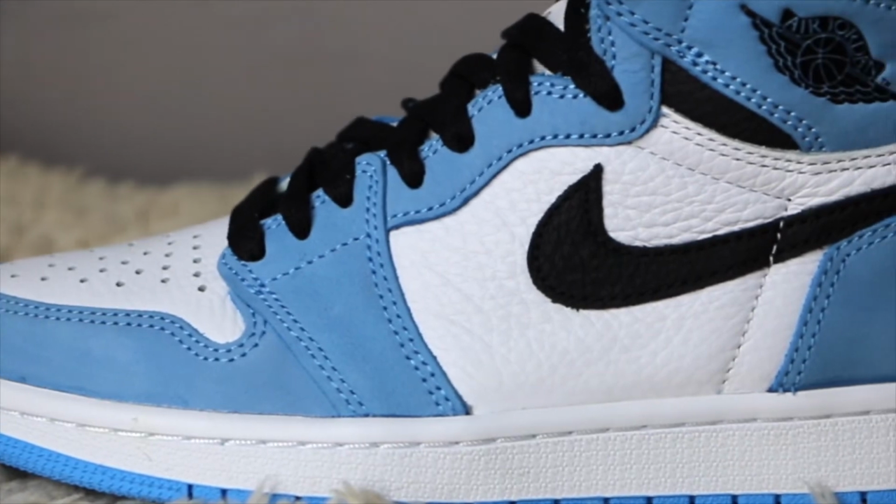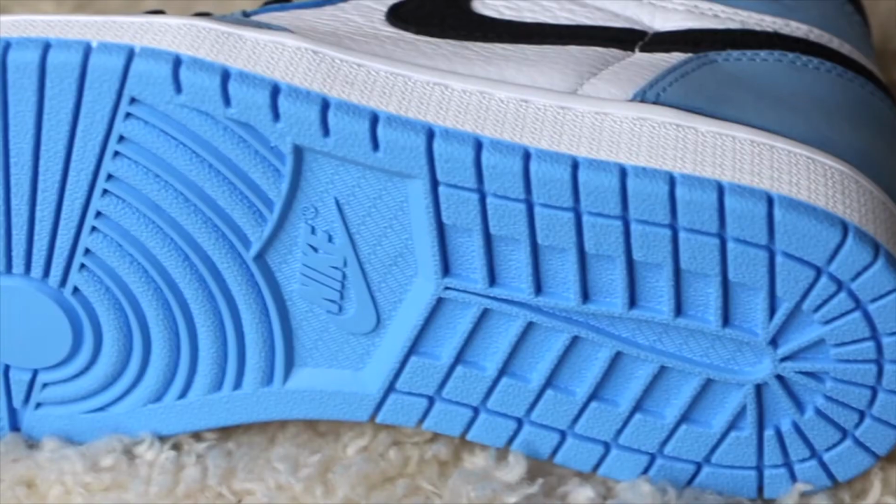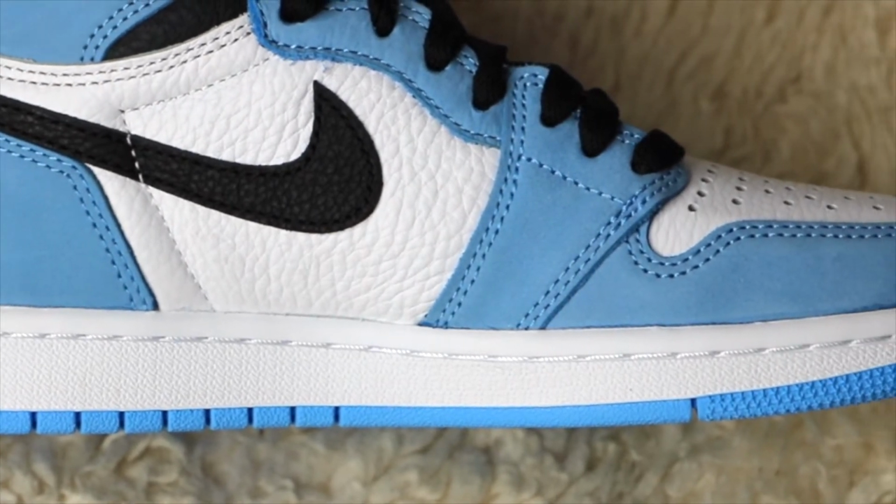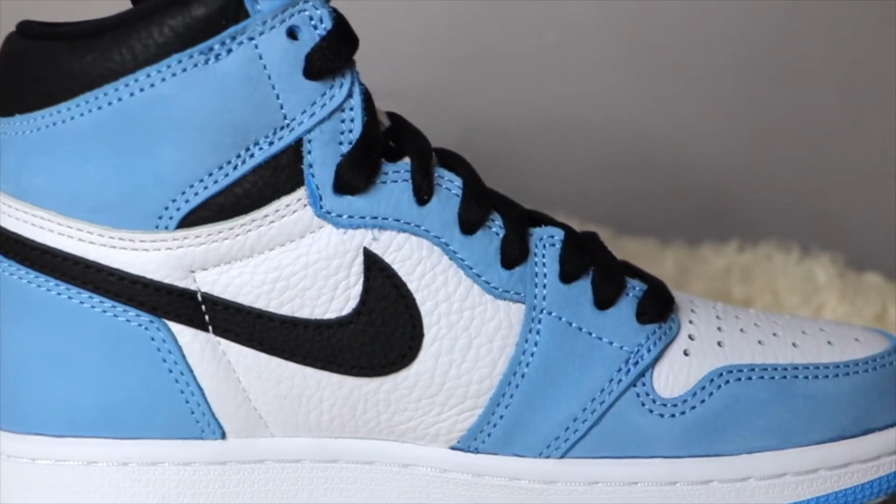So what I love the most about these sneakers is of course the colorway. The UNC blue pops out immediately. I love the different shade of blue on the outsole. Personally, I love the fact that the outsole is a different color to the UNC blue. Visually, the sneakers are just so clean. I love the black laces. They do provide a blue lace, but I feel as if the black laces make the blue pop out even more. But I will definitely try the blue laces and let you guys see how it looks.